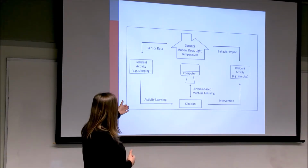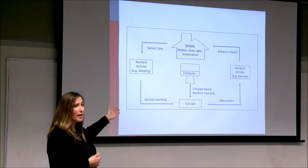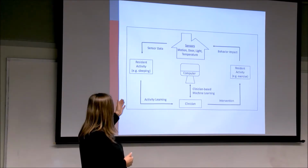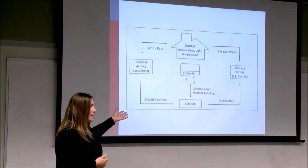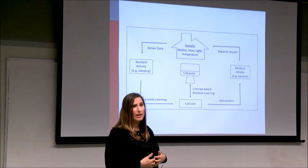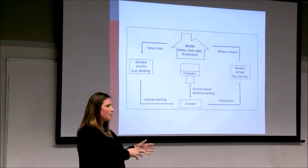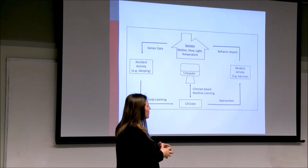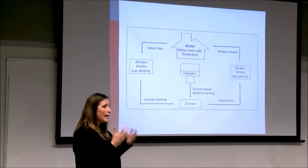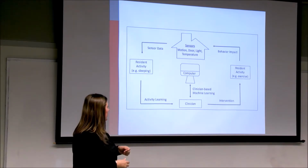So what we do here with this research is we deploy the smart home, and through that we can detect activities and behavior patterns. And activity learning can begin to understand what that is. And what the clinician does, so that would be me and my team of nurses, we can look at the data pre-labeling and post-labeling. So what this lecture is going to be about today is how I look at that pre-labeling and what I see in the data and what I'm pulling out of it that I believe is clinically relevant based on my experience.